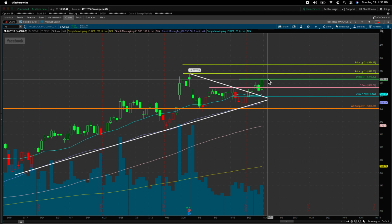If we get over 373.30 on open, or a 15-minute break or an hourly break, whichever you're seeing resistance on. Mine is the daily chart, but you can do whatever you want. But over 373.30 is going to be the breakout higher towards the all-time high and 384.50. And Facebook has been acting very well the past couple months, and I really like how the stock moves.